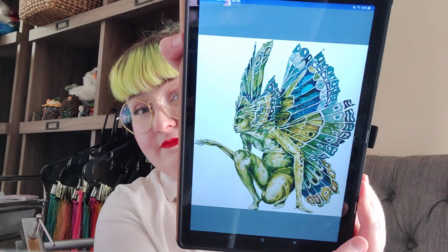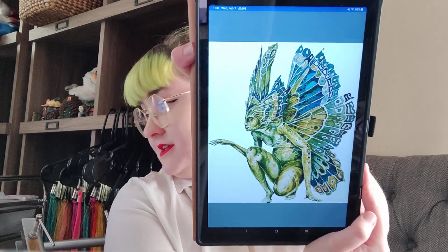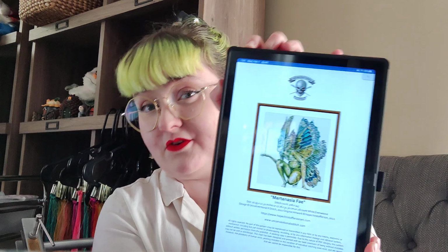And oh, let me show you what it actually looks like. It is incredible. I love this piece. And it's an artist that I really like, Hope Christopherson. I didn't put it on here for some reason, but I believe that is the name of the artist. Let me pull that up and see if it says it on the PDF. Yeah, Hope Christopherson is the artist. Unconventional X Stitch. I really love this artist. All their pieces on there I want to buy. They have some just absolutely gorgeous ones.